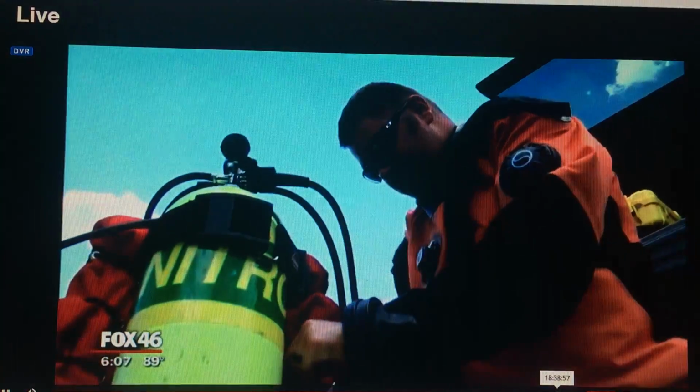Divers say that the summer months are the worst months here at Lake Norman. The reason why is because boats and storms are shaking up the lake bottom, creating this murky water, and they can't see through it. Brian Stafford has seen it all underwater. We've actually found a fuel tank off an F-86 fighter jet.